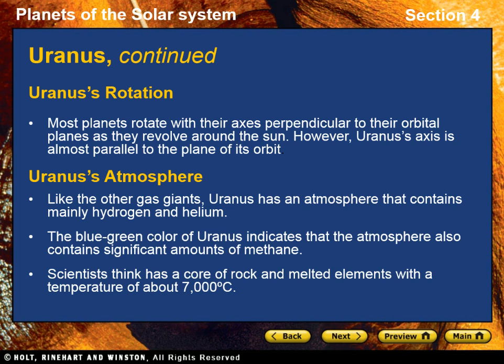Uranus's atmosphere. Like the other gas giants, Uranus has an atmosphere that contains mainly hydrogen and helium. The blue-green color of Uranus indicates that the atmosphere also contains significant amounts of methane. The average cloud top temperature of Uranus is negative 214 degrees Celsius. However, astronomers believe that the planet's temperature is much higher below the clouds. There may be a mixture of liquid water and methane beneath the atmosphere. Scientists also think that the center of Uranus, which has a temperature of about 7,000 degrees Celsius, is a core made of rock and melted elements.